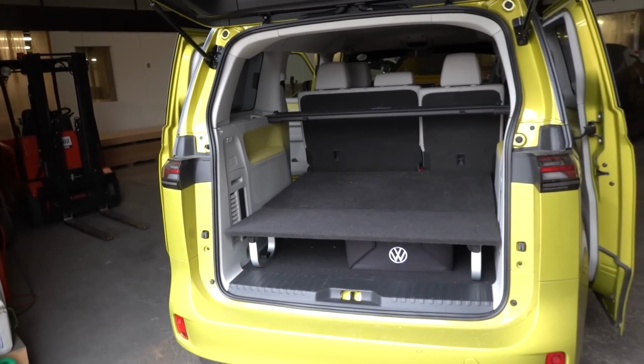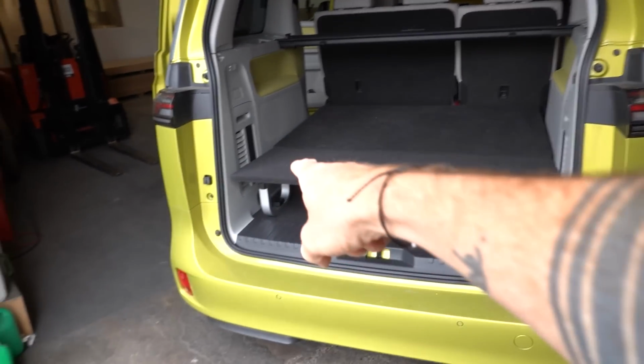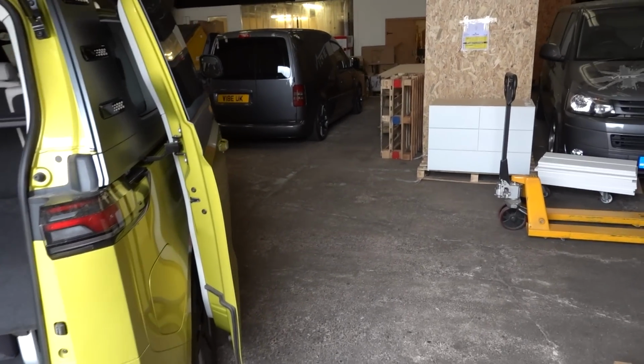But the question is, if you have a first edition, yes, the fitting's already there, you've just got to drill through the board. Right, so while we're here, I'm going to show you around briefly.